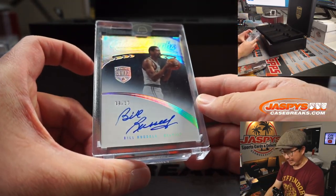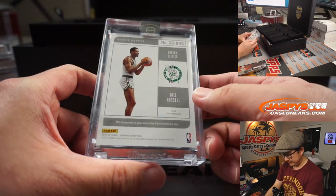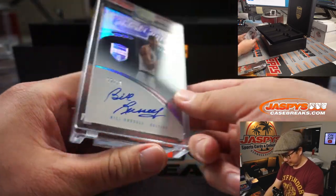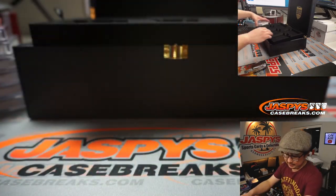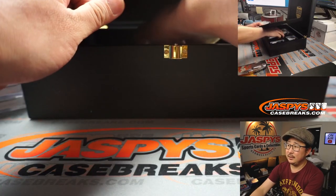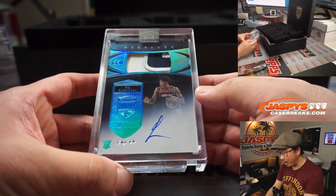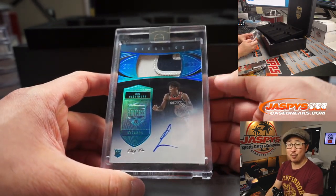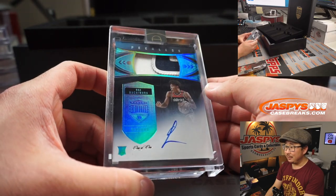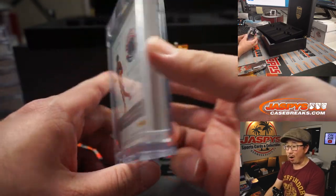We've got Bill Russell, 9 out of 10, old Bill Russell, gilded greats. Actually, a pretty good autograph of Bill Russell right there. Celtics. Middle one here is, wow, a 1 of 1 peerless patch auto, Rui Hachimura, the young up-and-coming star for the Washington Wizards. That's a 1 of 1 as well.